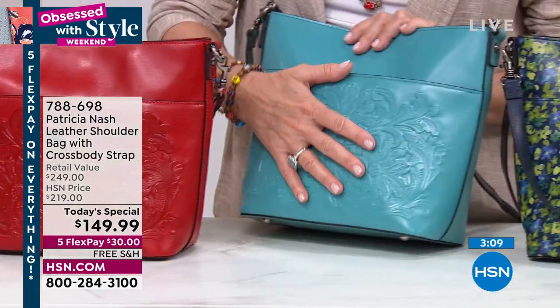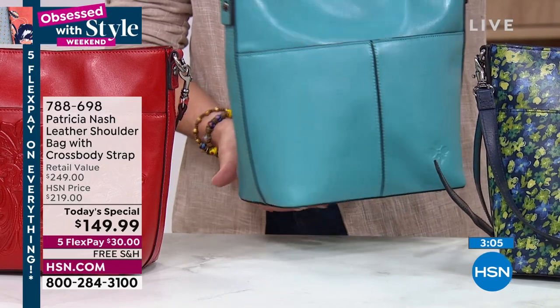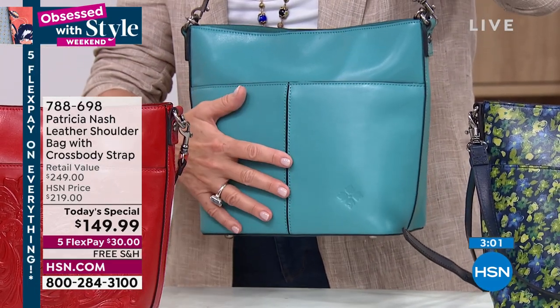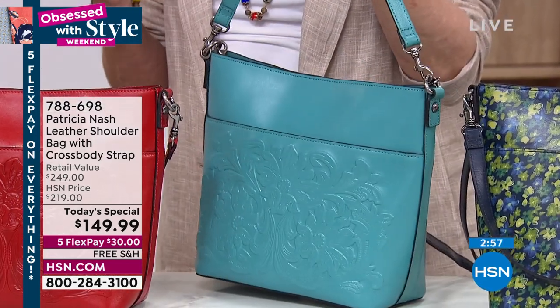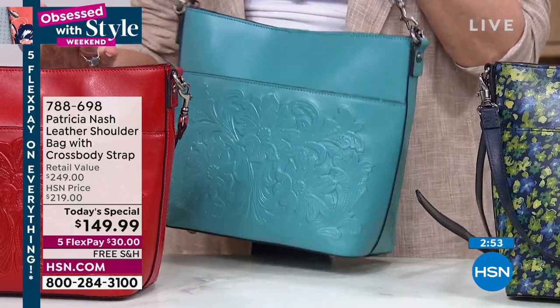When you touch it, it feels good. When you look at it, it's just a pleasant color that could be a neutral. Instead of a black, you could buy this. Instead of a white, you could buy this. It's a color that's seasonless, and you're going to see wearing this with everything works.